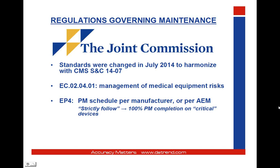The current regulation expands the definition of critical equipment to encompass life support and many other devices. The CMS memo instructs surveyors to focus on the critical equipment in the inventory. In the memo, the language "strictly follow" with respect to frequencies implies that an auditor's score will likely depend on achieving 100% PM completion for these critical devices.